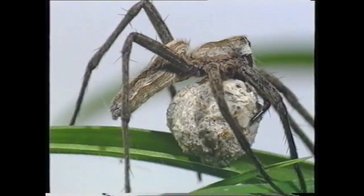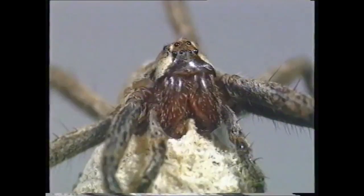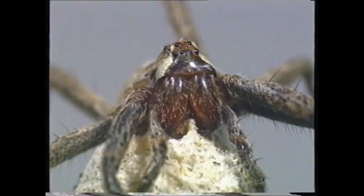She carries the egg sac very carefully underneath her. It's made of silk and it protects the eggs inside it. Look, can you see her? She's weaving the stems of grass together.